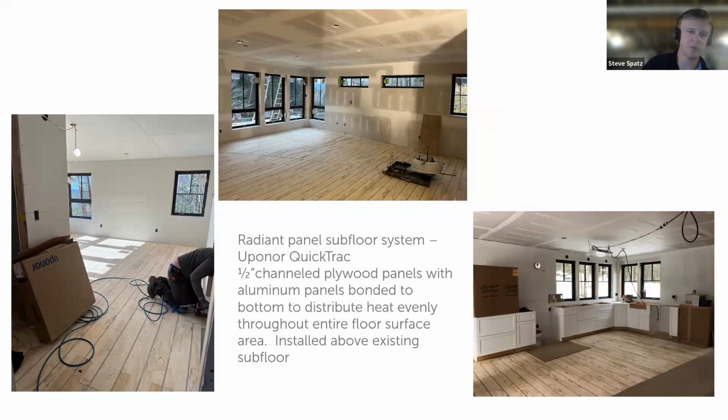The distribution type used in our system here is a Uponor Quick Track. It's 1/2 inch thick plywood panels with aluminum sheets underneath them, with a track routed into those panels where the PEX tubing is embedded, so that this is directly underneath the finished floor. We have pine flooring installed over top of this. So the aluminum sheet that's underneath these plywood panels is what helps reflect the heat from the tubing up towards the floor and helps to equalize the temperature across the floor as well.